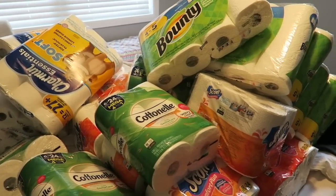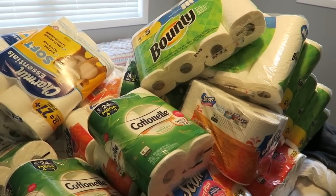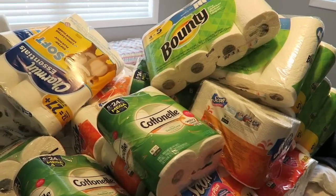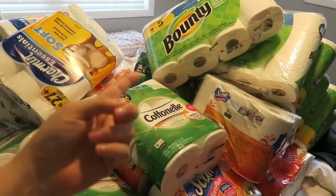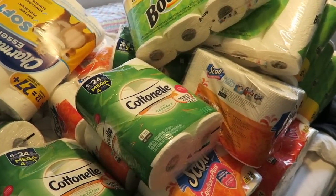As you guys know, I have my downstairs stockpile all rebuilt, and this is all the extra. If I could go back in time, I probably wouldn't have done that Walgreens deal with paper towel, because Meijer was just so fantastic last week. But this is all that I have, and it is a lot, and this is all overspill.